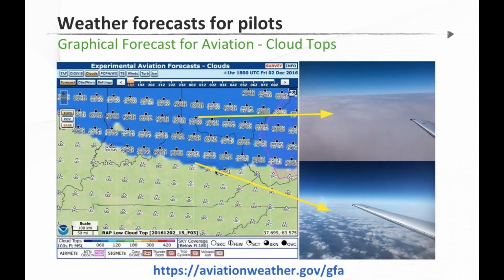So as a test, I went out on a flight. This was last year. I took a screenshot before we took off. We were heading south out of Cincinnati, originating there at the base of that top yellow arrow where it says overcast 5,000, tops at 5,500. And it was spot on. You can see a picture there we took out the side window, breaking out on top there, right at 5,500.